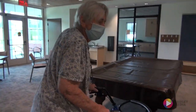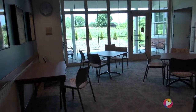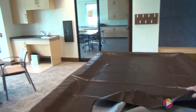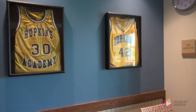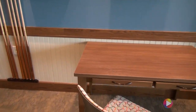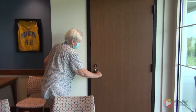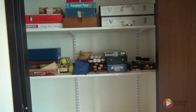This is our game room and lounge with access to the outside. We have a new pool table waiting for people to use. A few sticks are on the wall. Another puzzle table, card tables. We have two great closets that Gary Berg has been kind enough to build shelves in for games and puzzles. So we're all prepared.